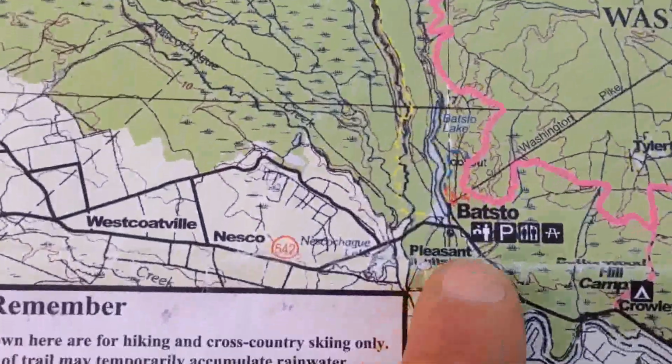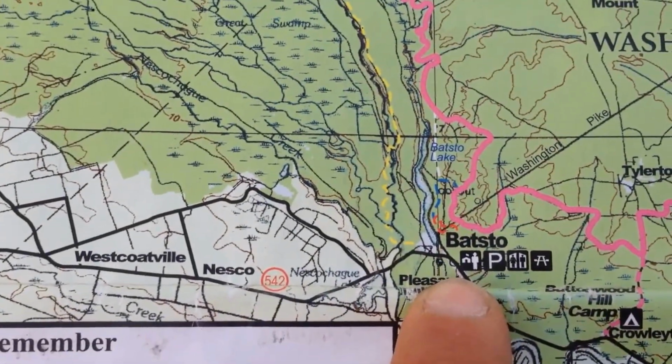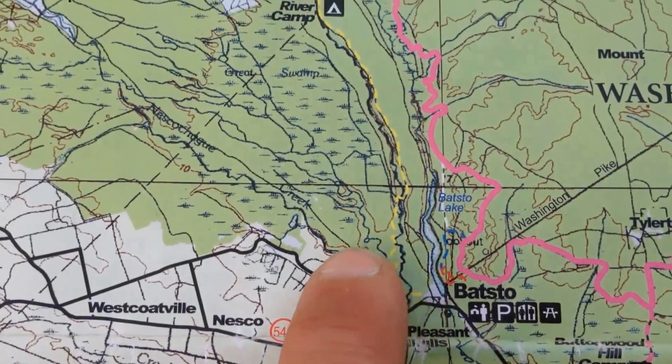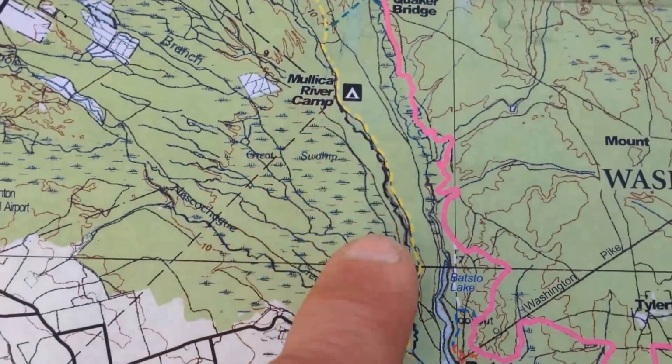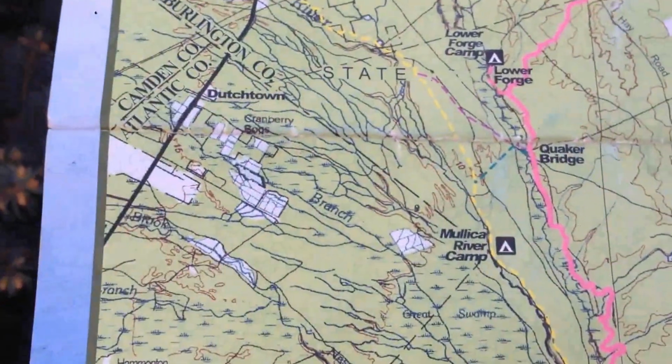Alternatively, we could have parked down here in Batsto, but this would have added about a half hour to our drive, and it only saves about a mile. I think this is about a 4.5 mile hike, so it's not really that much shorter. So we just parked over here at Atsion.